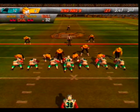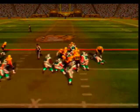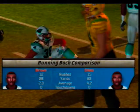Stay at home. I can do it, baby. Set. Get me going. Come on. Flag going. Looking for room. Garner comes up to make the play at the 37-yard line.